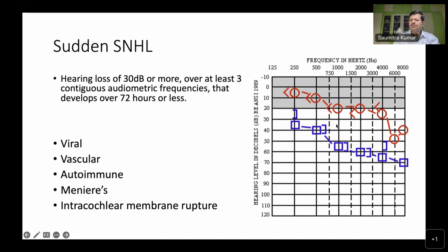So just because you don't have a previous audiogram, based on one audiogram, you cannot say whether it developed over the previous 72 hours, or there is something else. There may be an ototoxicity along with the noise-induced hearing loss. There can be age-related hearing loss along with the sudden sensorineural hearing loss. Suppose a person, as I told you, is above the age of 60, a blast can occur near his ear. So age-related hearing loss will compound with the sudden sensorineural hearing loss. So that is why this 72 hours or less part has been done away with, and it is a hearing loss of 30 decibels or more, over at least 3 contiguous audiometric frequencies, and of sudden onset. This is called a sudden sensorineural hearing loss.